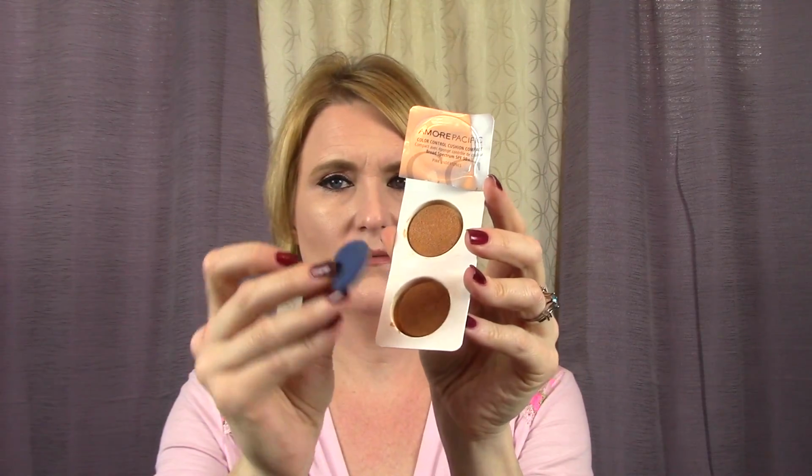Another thing that I don't like that I used was this Amore Pacifica Color Control Cushion Compact. This may have come in a Target box. This is just a sample. It's the compact foundation, has the little sponge in there, and then it comes with a little applicator that you're supposed to pat on the little sponge. You pat it on there, you get it on your sponge, and then you just pat it on. It's not the makeup that I have so much problem with, because the makeup looks like a nice dewy kind of light foundation. It's not full coverage.